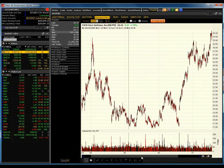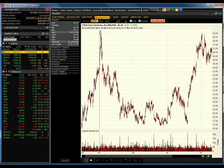Let's take a look at Cisco for a second. Imagine purchasing the stock for Cisco at $29 back here in the beginning of 2004, only to see the stock dramatically decrease in price down to $16.50. Without insurance, you would have lost approximately $12.50 a share. But with insurance, you could have cashed in those policies every time it went through your strike price before expiration, cashed in those policies, purchased new puts, and all the while used your put insurance to accumulate additional shares of the stock.